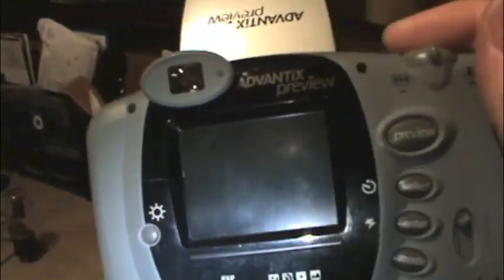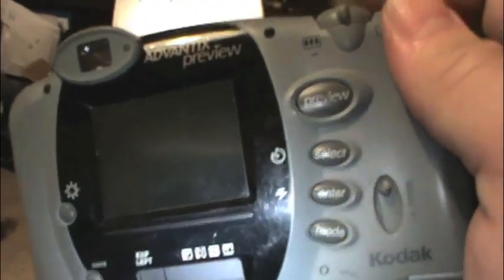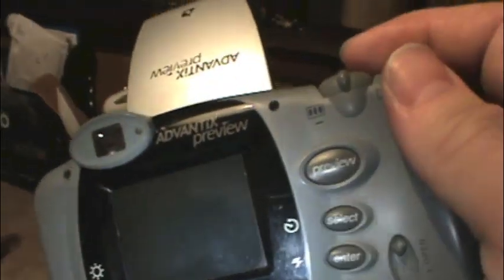Now, you're also thinking, well, couldn't I just add memory to it or download the images to my computer with a USB cable or even a serial cable? No, not quite. There is no such thing on this camera. You cannot store the images that were taken with the digital portion of the camera. You can't store them, you can't transport them. They're just there until you take another picture. But here's where they think the benefit of that is.